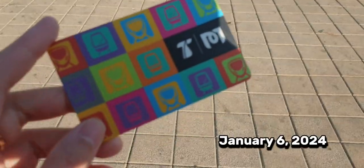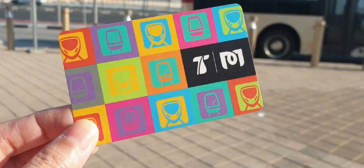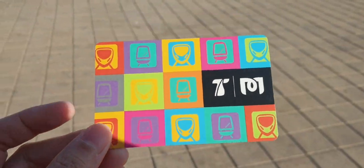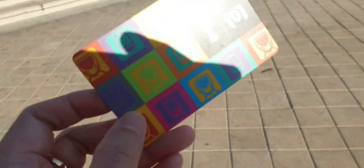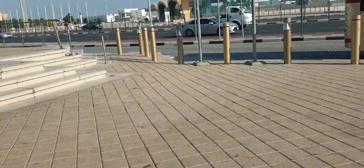January 6, and you can now use your metro card to take a free ride from the Metrolink. Use this card. You don't need the app, just use this one, but you can still use the app if you don't have the card with you.